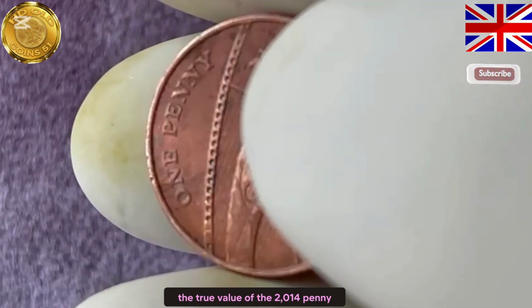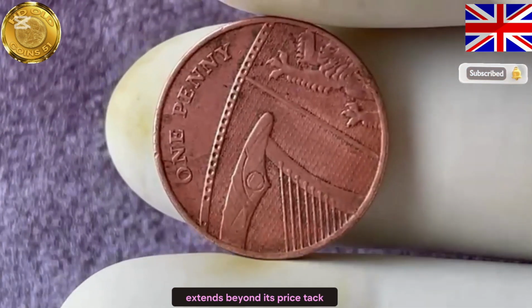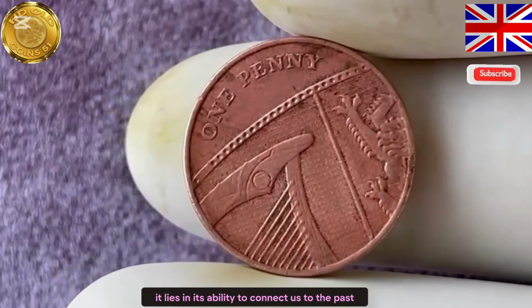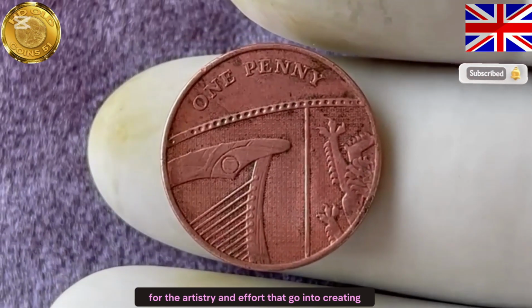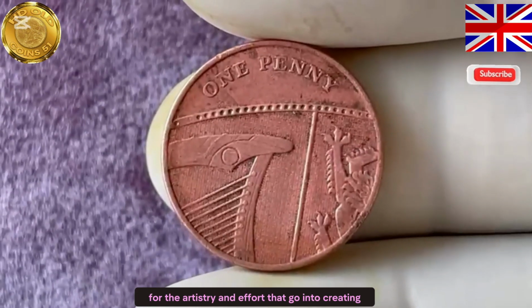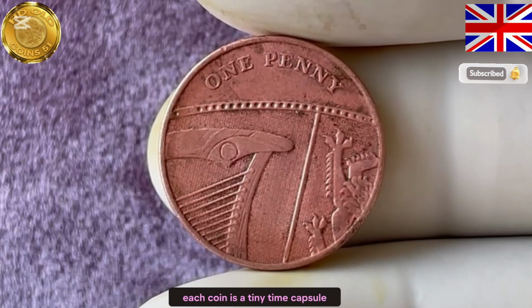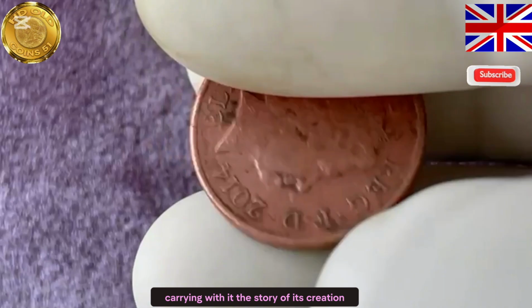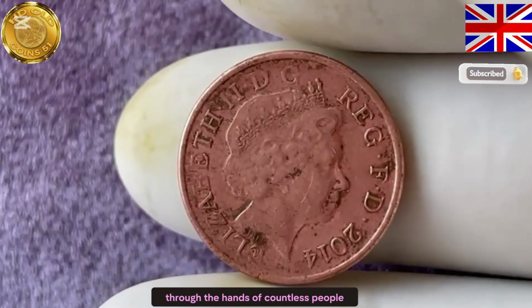Yet, the true value of the 2014 penny extends beyond its price tag. It lies in its ability to connect us to the past, to spark curiosity and appreciation for the artistry and effort that go into creating even the smallest pieces of currency. Each coin is a tiny time capsule, carrying with it the story of its creation and the journey it has taken through the hands of countless people.